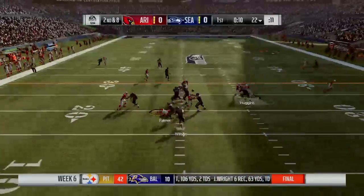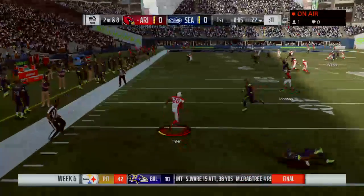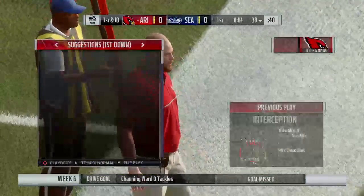Play action. It's Wilson. He's going to float this one deep right side. Trying for Brown, and it's intercepted. Picked off at the 38. And they have possession, and they have it at the 38-yard line.